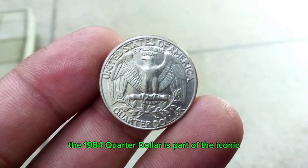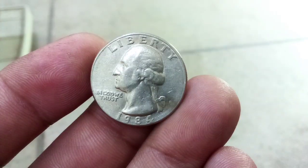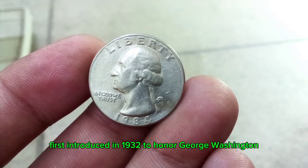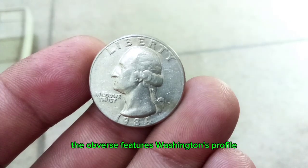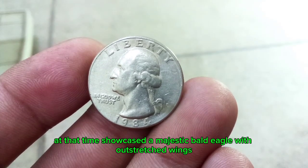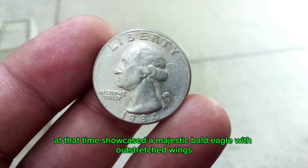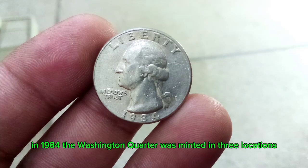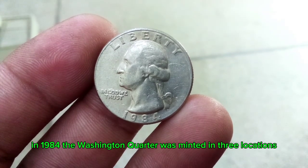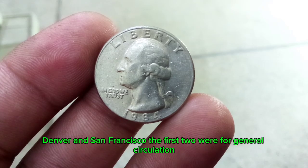The 1984 quarter dollar is part of the iconic Washington Quarter series, first introduced in 1932 to honor George Washington. The obverse features Washington's profile, while the reverse design at that time showcased a majestic bald eagle with outstretched wings, symbolizing strength and freedom.